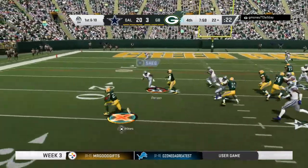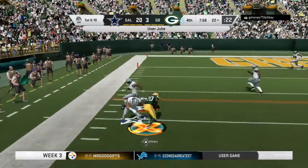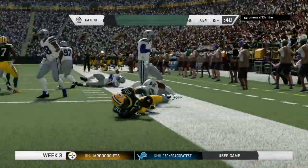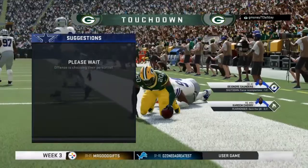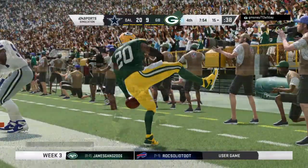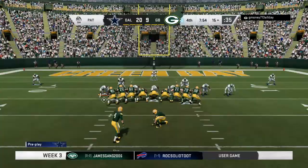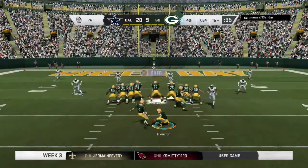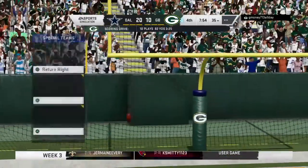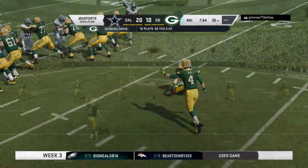Check 13. They'll run on first down. Hines. He'll have a first down inside the 10. And he will get this into the end zone. Touchdown, Green Bay. Naeem Hines, his 6th touchdown of the season. And the Packers get a score closer. The extra point up and good. And the lead is trimmed down to 10.